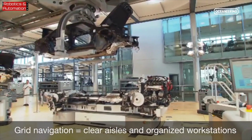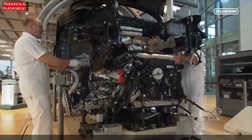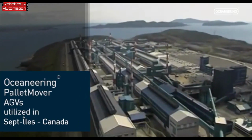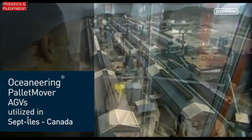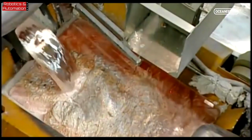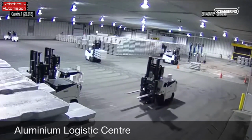However, I firmly believe that within the next 12 to 24 months, the technology that AMRs use is just all going to meld together with the AGVs. So it's going to become the same technology, just different material handling devices for different applications.